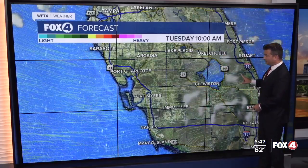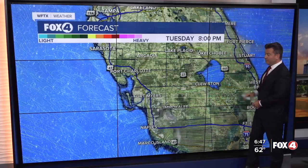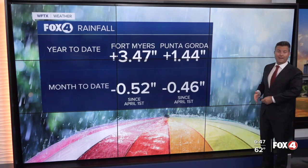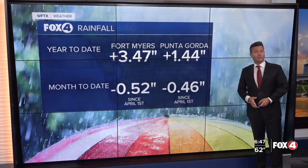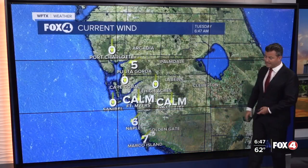Matter of fact, as we go late afternoon and evening, you see the mostly sunny skies continuing there, as long as that east to westerly breeze. That east to westerly wind is usually a pretty wet weather pattern for us, and we could use some rainfall. We're about a half-inch behind both in Punta Gorda and Fort Myers for the month, but for the year still running a little bit of a surplus. So we'll continue to watch our dry conditions as we go through the next few weeks.